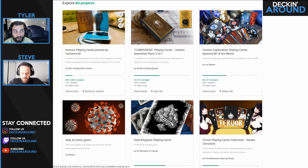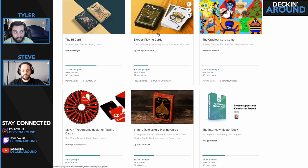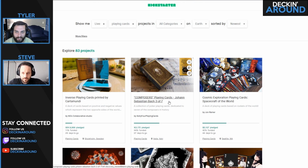I like the inverse cards. I've liked them since they hit the scene, just because I like the blue. I'll definitely back Dark Kingdom. Those are expensive though. Yeah, they were, but again, European shipping, it is what it is. The Dark Kingdom I like. I definitely like the Exodus, and I like the Infinite Rule. But the price points on a lot of these were just significantly off this week, which was a little bit surprising.